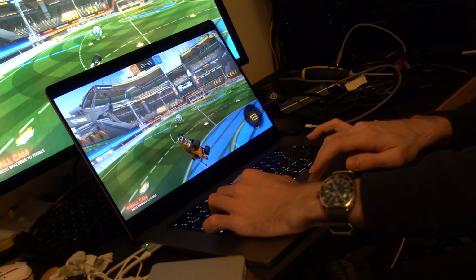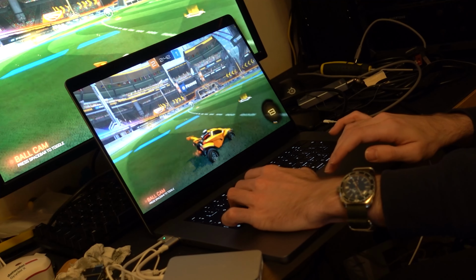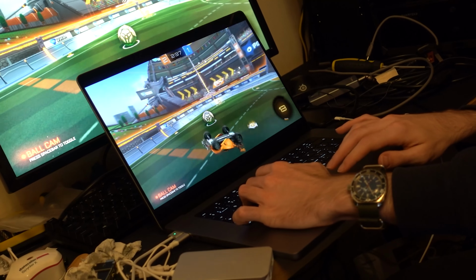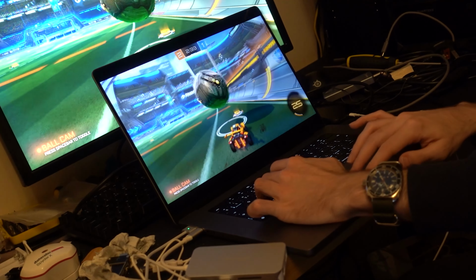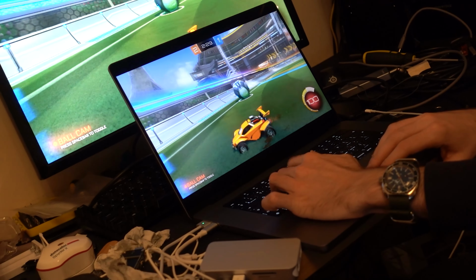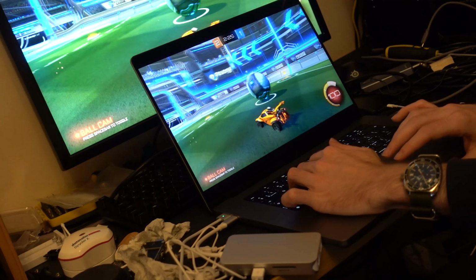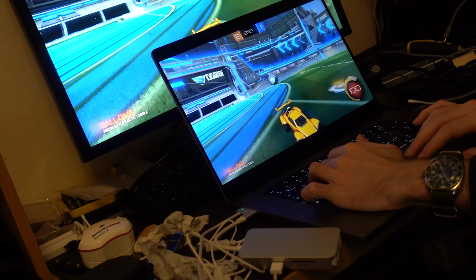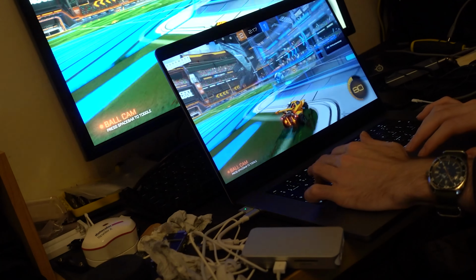Now, Rocket League did play on local mode, and even on the highest quality settings, played flawlessly at 1080p. We did have to hook up to an external 16:9 display to get it to run at 1080p rather than the more funky native 16:10 resolution, but it's perfectly playable even at a reduced 16:10, and it's easily over 60 FPS.